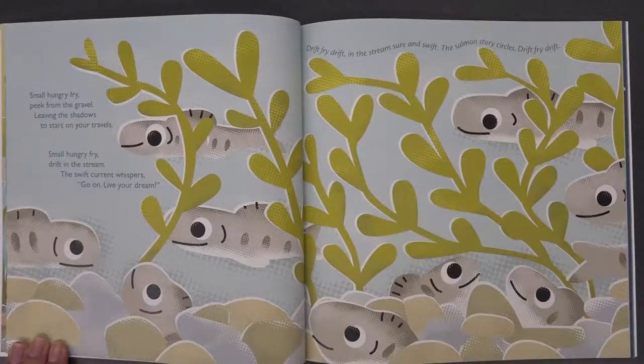Small, hungry fry peek from the gravel, leaving the shadows to start on your travels. Small, hungry fry drift in the stream. The swift current whispers, go on, live your dream. Drift, fry, drift in the stream, sure and swift. The salmon story circles, drift, fry, drift.